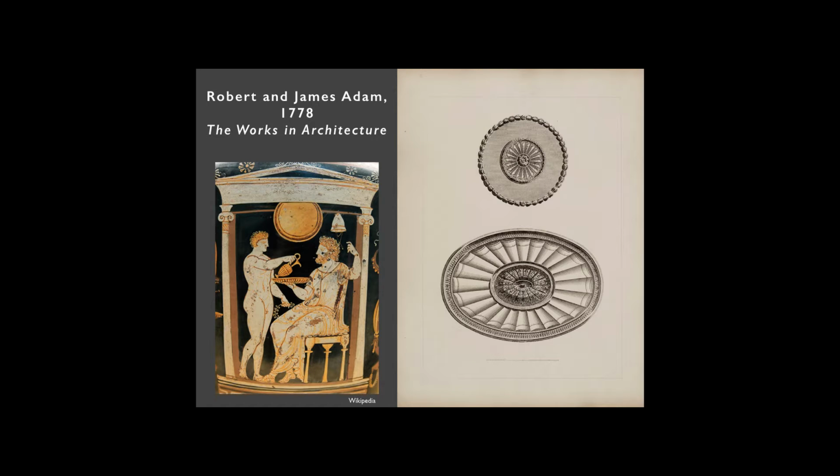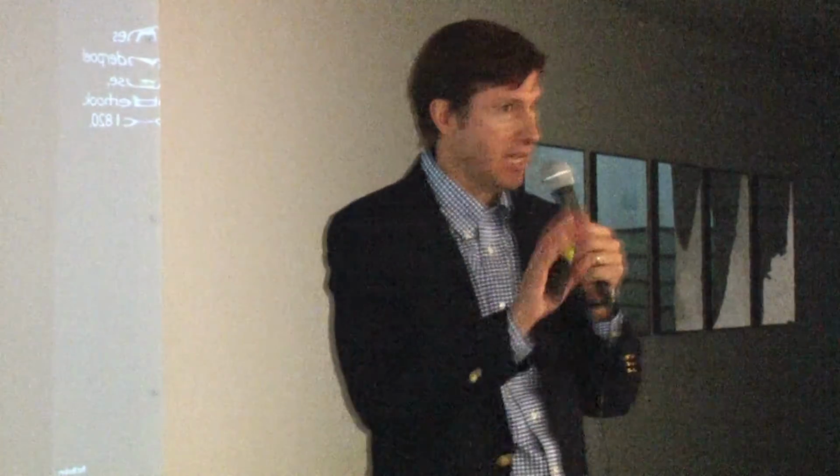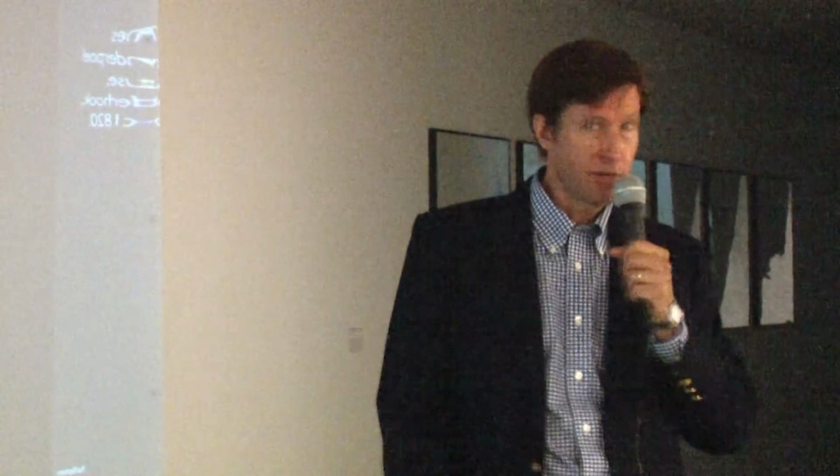All right. But best of all, really, are some of the most incredible staircases in Federal Period America. And this image, I've been staring at all week. Rod Blackburn sent it to me, and I look at that arch, and I think of the Gateway Arch in St. Louis of Saarinen, and I look at the way the stairs are outlined, and it almost has an Art Deco feel. So, if you can look past the ornament, there's a lot in these forms that I think is very modern.